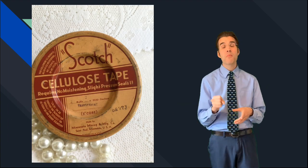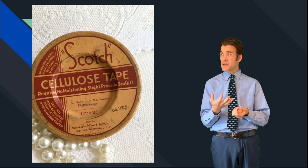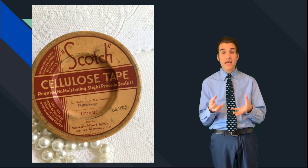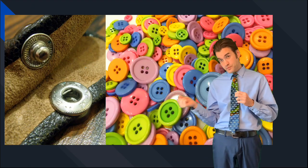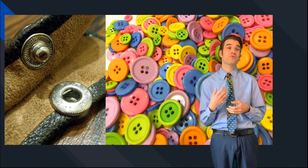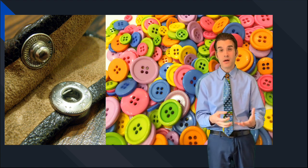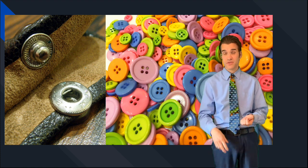Now, early on in the 1900s, we came up with tape. I think last year we read a short story about how they came up with tape. But tape is another way that we attach things together. Now, we also had buttons and clasps. This is something that we used throughout most of our history. I mean, I have them on my shirt right now. And these buttons, they work really well. But that doesn't mean we can't find other ways to attach things.